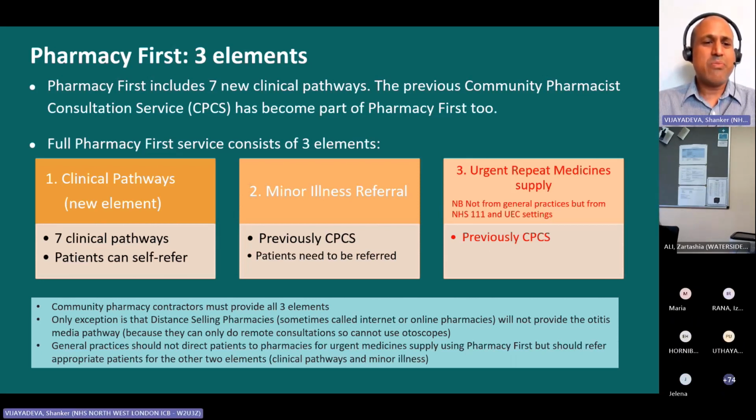So that's what's happening. With the clinical pathways, there is also distance selling. You may be aware of online distance selling pharmacies; they can sometimes still offer this, but they can't offer all of it. There is an ear pathway, which we mentioned, where they really feel you need to examine the ear, which obviously can't be done online.